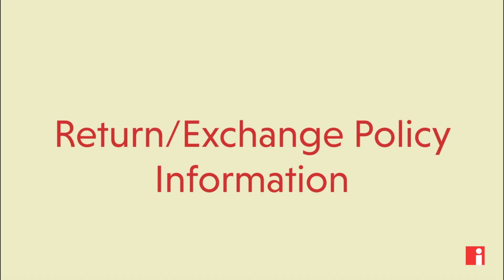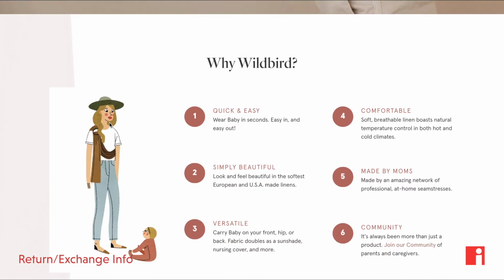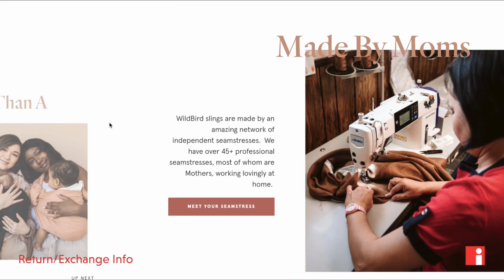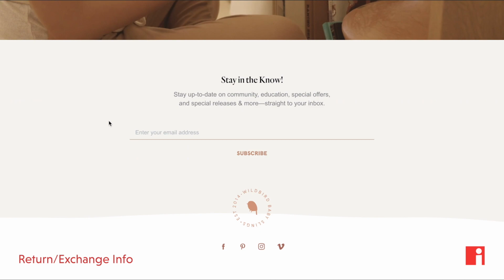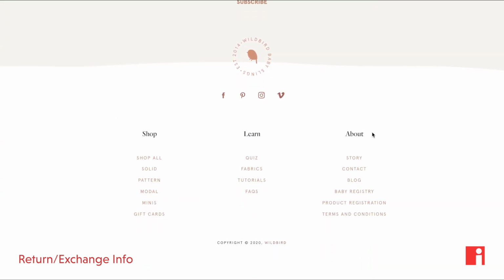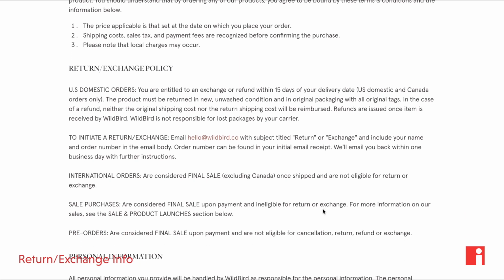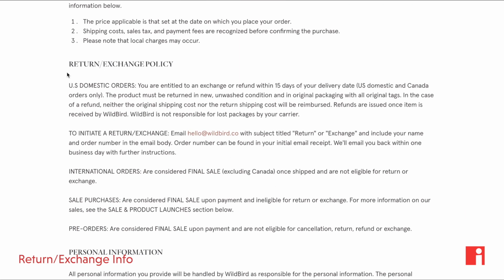The final e-commerce essential I'll discuss today is return and exchange policy information. Although we always want our customers to be 100% happy with their purchase, sometimes an item just isn't what they wanted. If at all possible, allow your customers to return or exchange their items, but make sure you have some guidelines in place. Your e-commerce site needs to clearly state how customers can return or exchange an item. The return policy also needs to be in an easy-to-find spot on the site. The footer is a common place to place a link to that page.